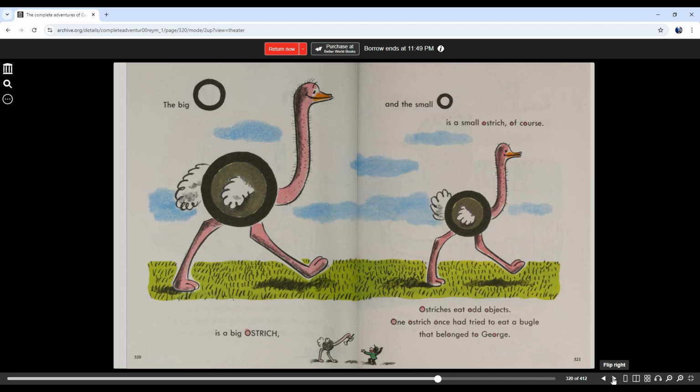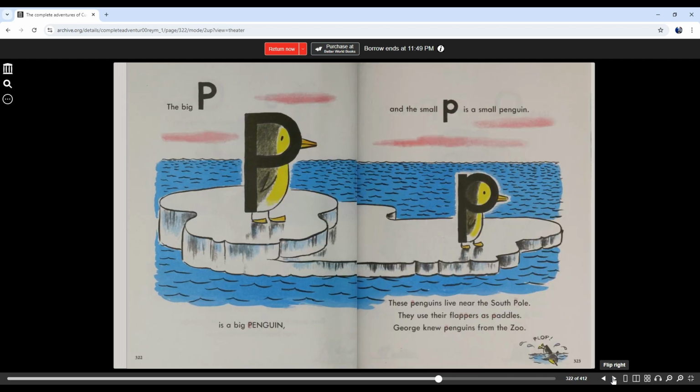The big O is a big ostrich, and the small O is a small ostrich, of course. Ostriches eat odd objects. One ostrich once had tried to eat a bugle that belonged to George. The big P is a big penguin, and the small p is a small penguin. And these penguins live near the South Pole. And they use their flappers as paddles. And George knew penguins from the zoo.